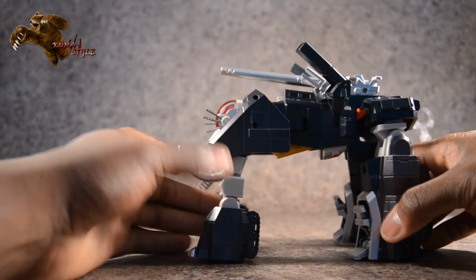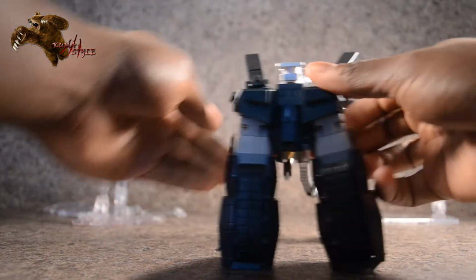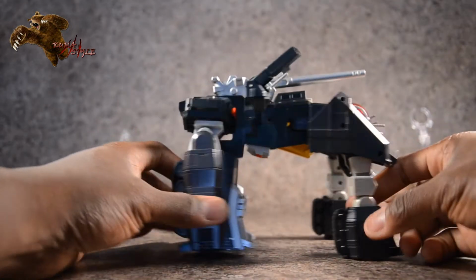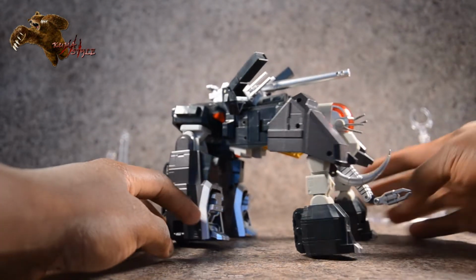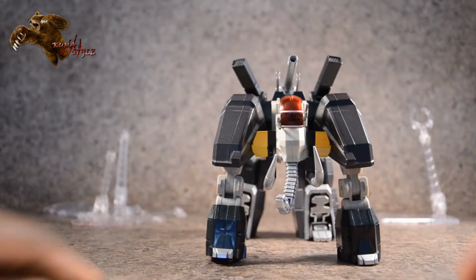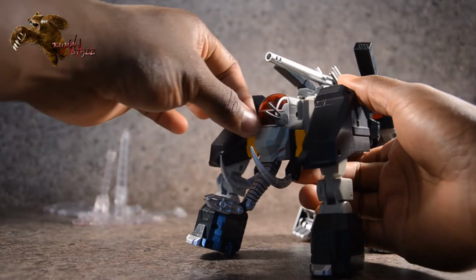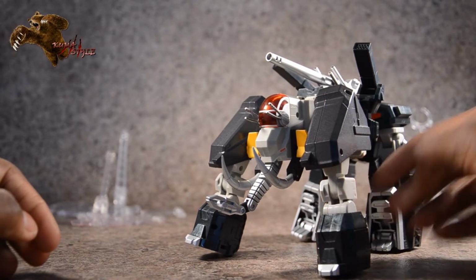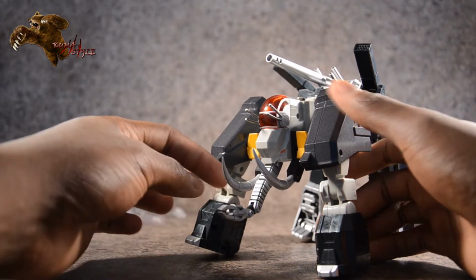So taking a look at it from all angles here. Okay, there's the side. Okay, there's the back. There's that. Okay, and here's the front view actually. Alright. And to me this is very cool. It still has the adjustable guns and stuff like that from the tank mode there.